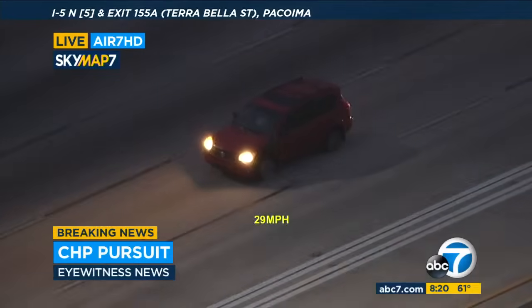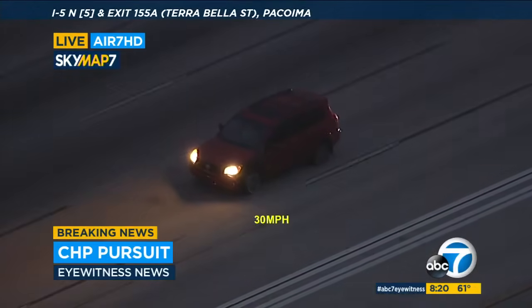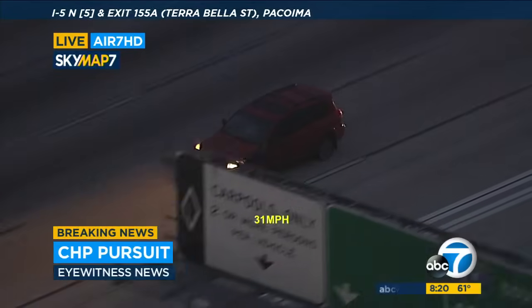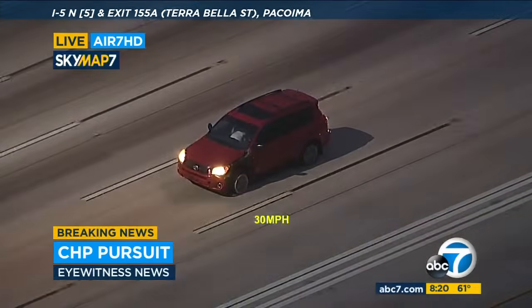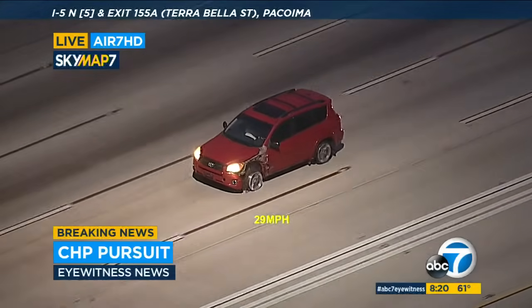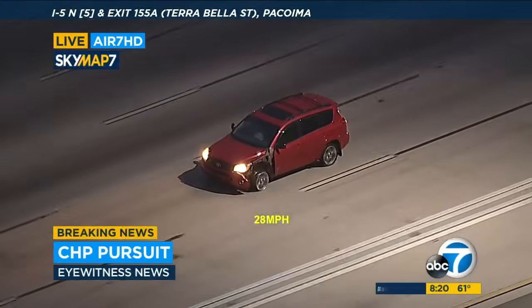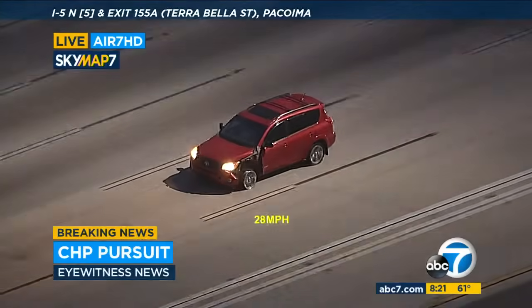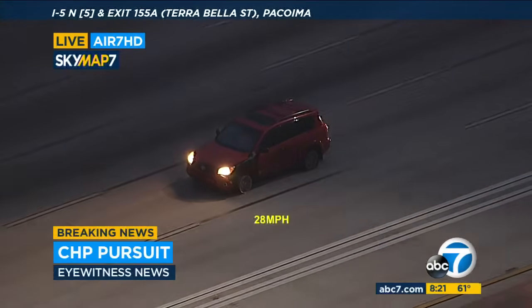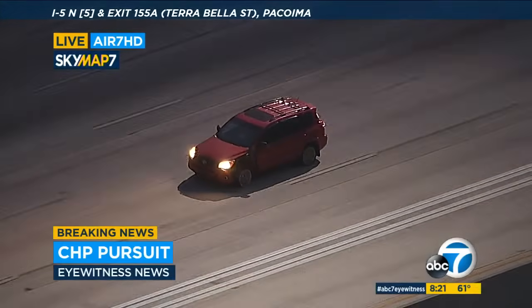She's pushing her luck here, but still able to maneuver the vehicle, basically holding steady still in that number 2 lane. The front fender's gone. That front left tire's gone. Nothing but rim as she continues up the 5 freeway. Coming up on Pacoima.